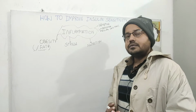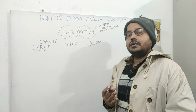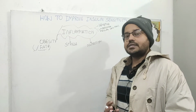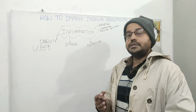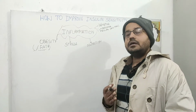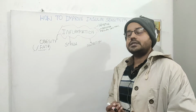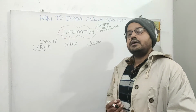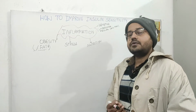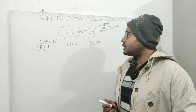Now this arises mostly because of our lifestyle, like poor diet, sedentary lifestyle, lack of exercise, being chronically sleep deprived, not getting good quality sleep, then chronic stress. All those things can cause low-grade inflammation and make the receptor of our cell resistant to the physiological action of insulin, and that can lead to the development of insulin resistance.